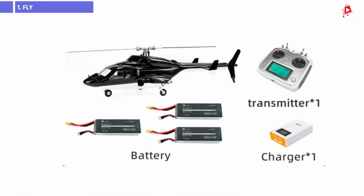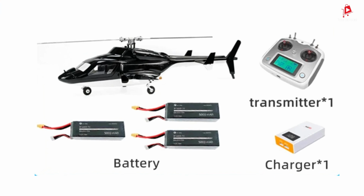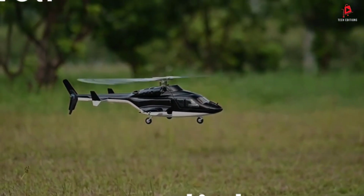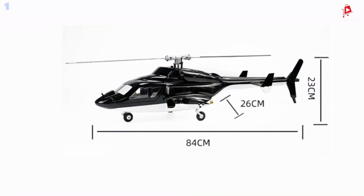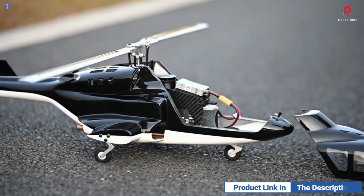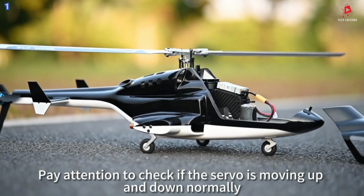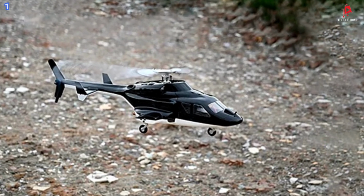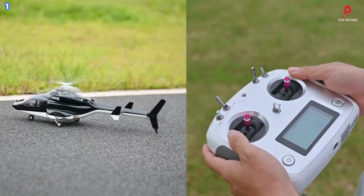Number 1. Flywing Airwolf FW450 V3 Helicopter. The Flywing Airwolf FW450 V3 is a stunning 6-channel scale remote control helicopter that faithfully replicates the iconic Airwolf design. The body is proportionally optimized to match the original aircraft, with meticulously restored details and openings, and a bright, durable finish achieved through an advanced paint baking process.